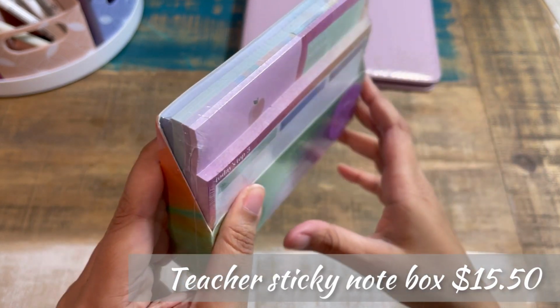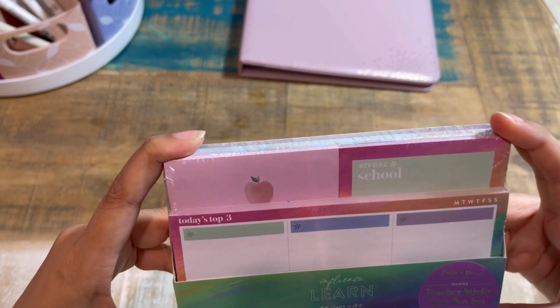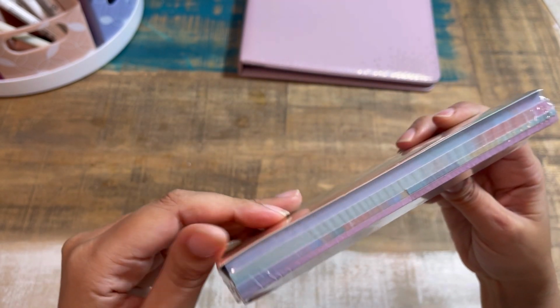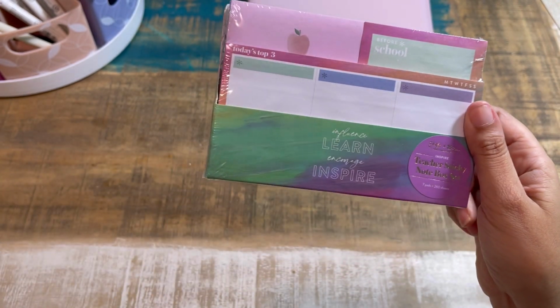I'm not gonna open it. You can see everything in here. I'm not gonna open it because I wanna gift this one, even though I momentarily wanted to keep it because it's such a cute little carrier thing on here. But it has, should I open it? Oh no, this is from the Inspire.